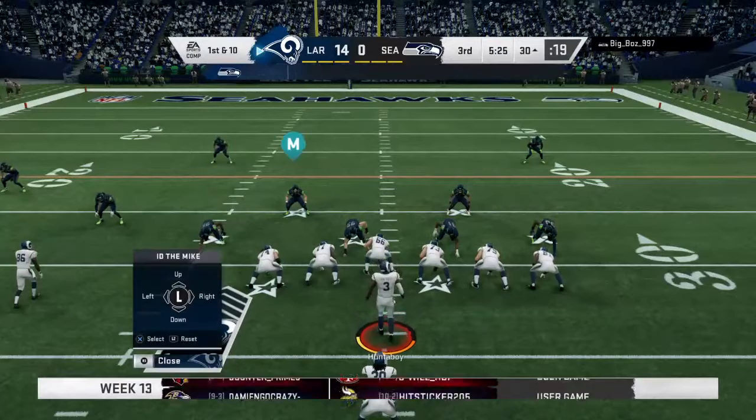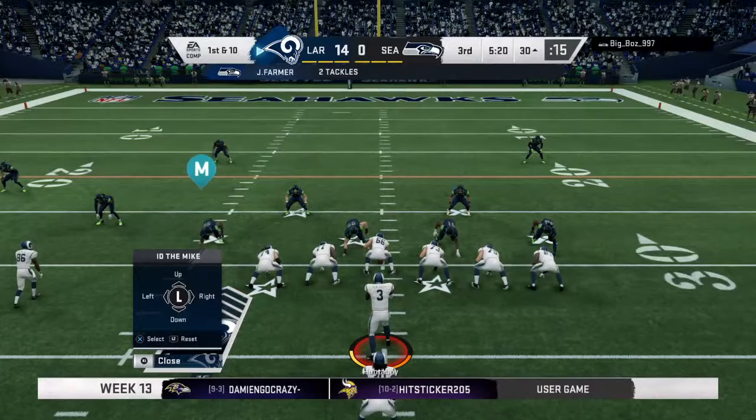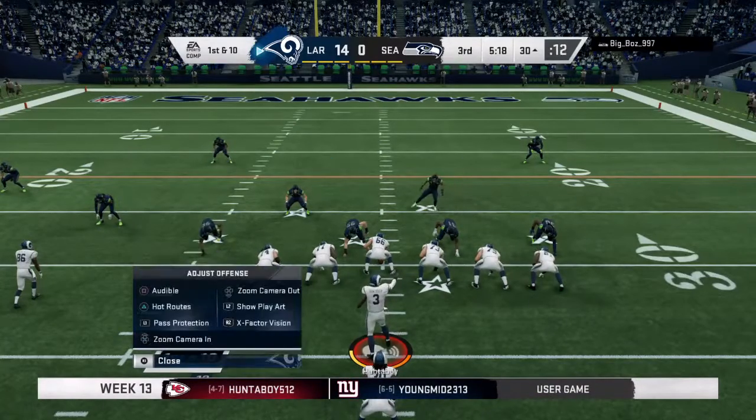And I think this is something we're seeing more and more of in the NFL. Teams not playing to protect leads, teams playing to extend them.